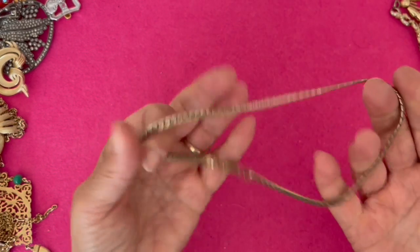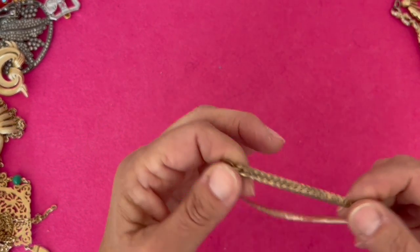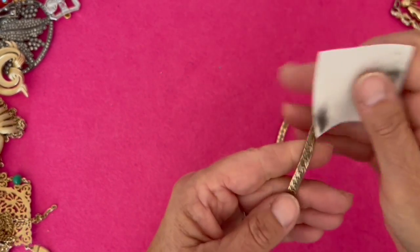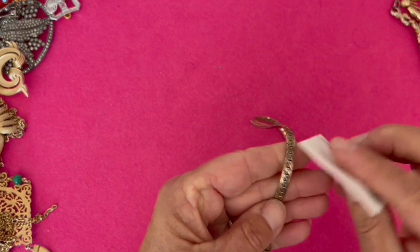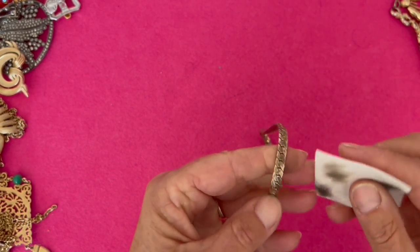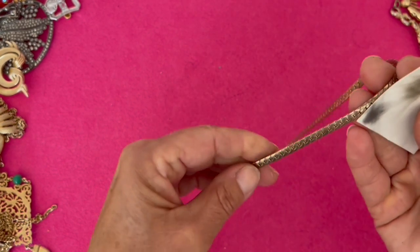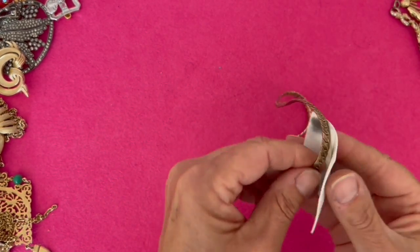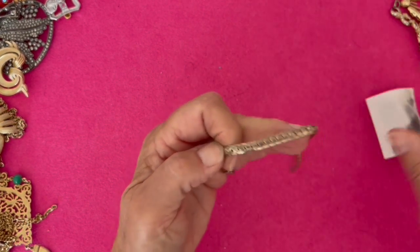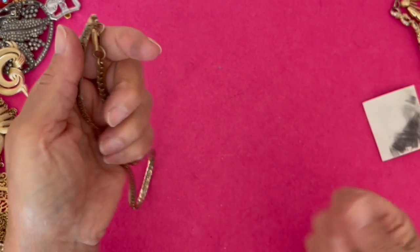Oh, this is a Coro chain, and it does show some wear. It might just be tarnished, so I might try to clean that up a little bit. I use these Pro Polish pads to clean up a lot of these. You have to be really careful with these because they will often take the gold finish off if you're not careful. But I think that will actually polish up decently. Yeah, I think it's just tarnished. Anyway, that's a Coro. Now my hands are dirty.